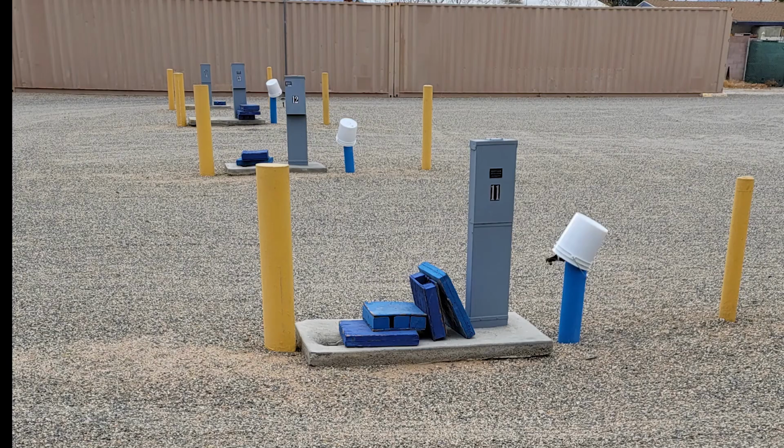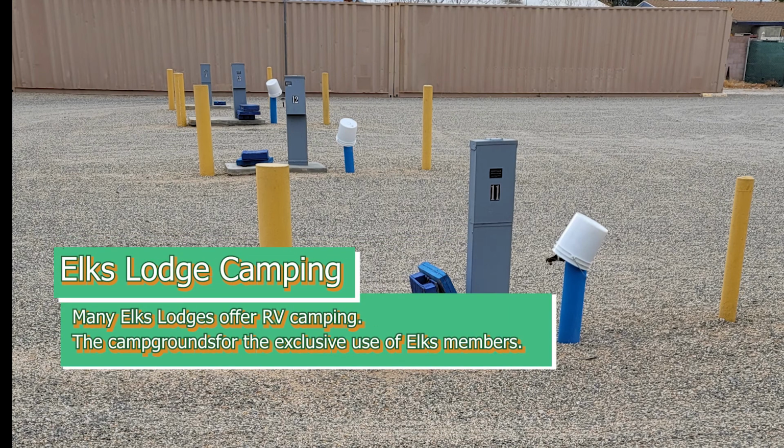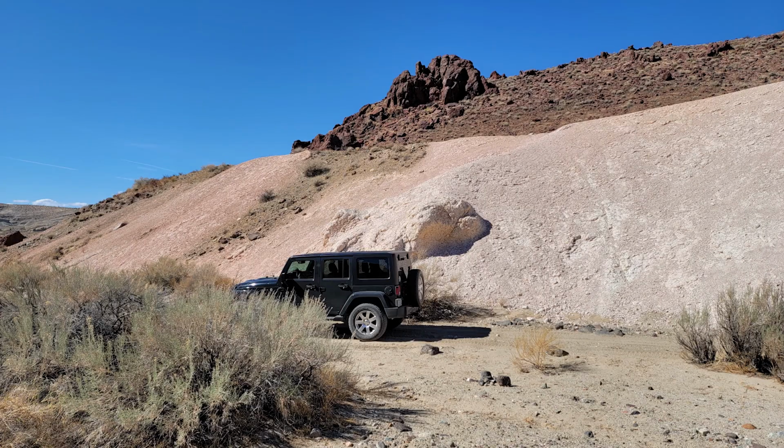So on Sunday, Laurie, Reagan, and I headed to Ridgecrest and camped at the Elks Lodge there. There's a ton of desert activities.